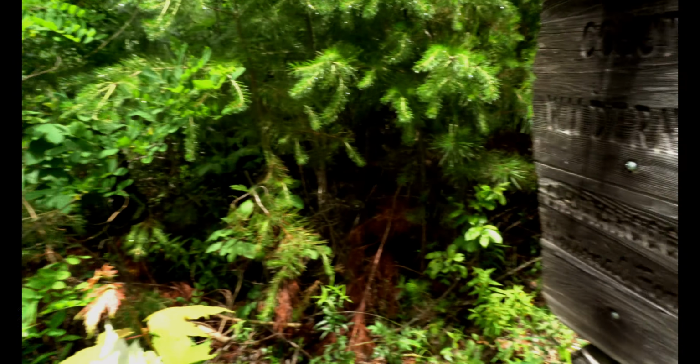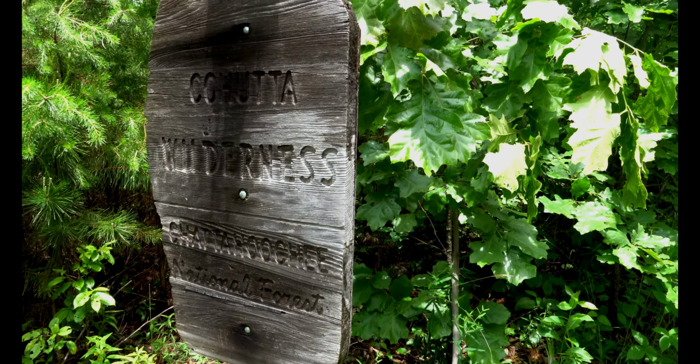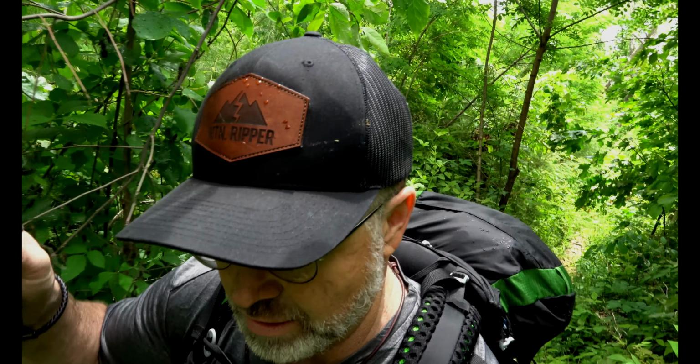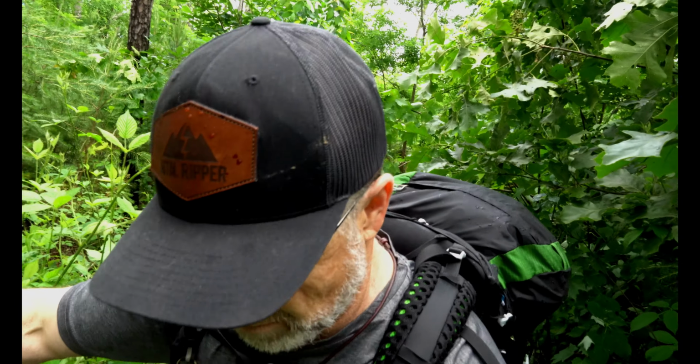Here is a sign. Cohutta Wilderness, Chattahoochee National Forest. That's the only sign we've seen. I remember it in the past, but I've never taken the wrong trail in the Cohutta. But the trails aren't marked. They are marked. You can see in some of my other Cohutta videos that they are marked on the other side. Conasauga River Trail, a lot of those are. Pardon me, I might have a lot of shrubbery here. It's making me move the camera. But these trails were marked. On this side, there hasn't been a single marking.